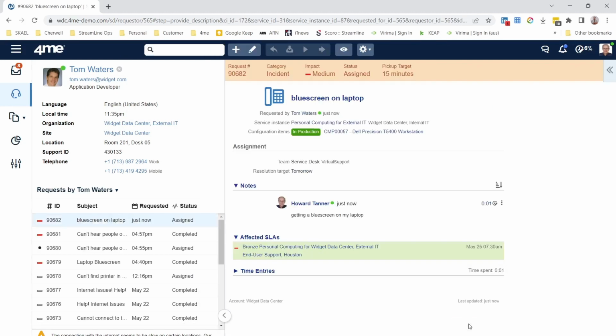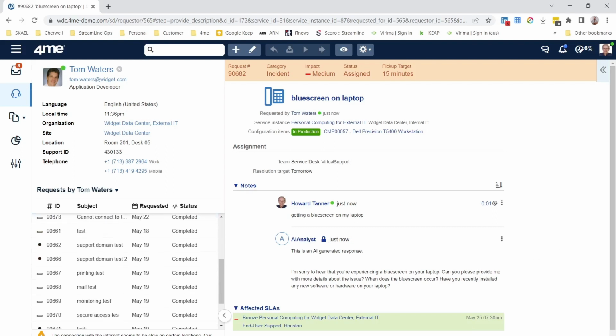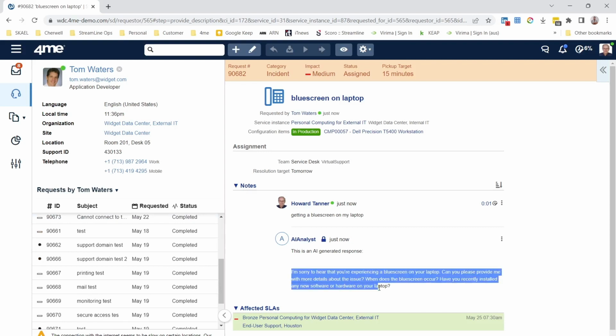Now, what's going on here at the moment is the AI analyst is starting to collaborate with Howard, and it's going to go and grab the appropriate response that Howard can use to go back to Tom. So in a second, we'll see the AI analyst interacting with the screen and providing a response. There we go. All right. What we've got here is a fantastically formulated response from the AI that is actually written a lot better than what our analysts write.